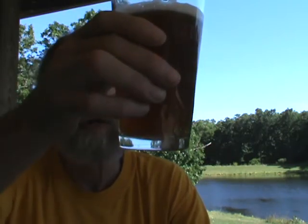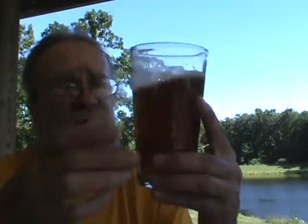Okay, starts off with a really smooth, sweet malt flavor. A little almost smokiness there. About midway through the palate, you get a little bitterness, but not super bitter. Bitterness comes through in the finish, and a little bit of an aftertaste. There's kind of a grassy hop aftertaste that lingers a little bit. The carbonation seems to have died almost totally, so very little carbonation there.